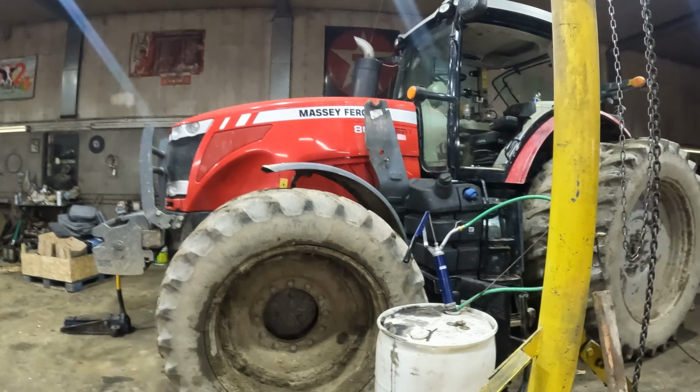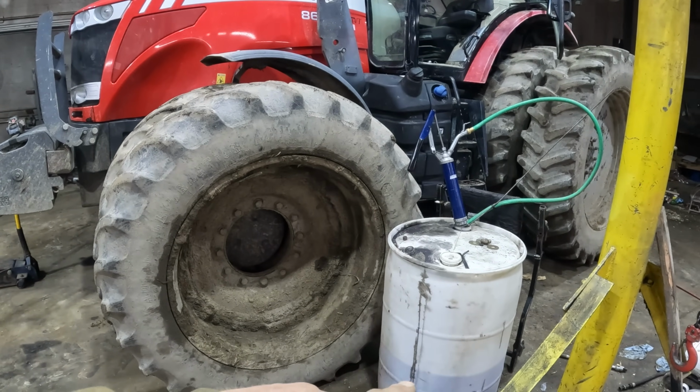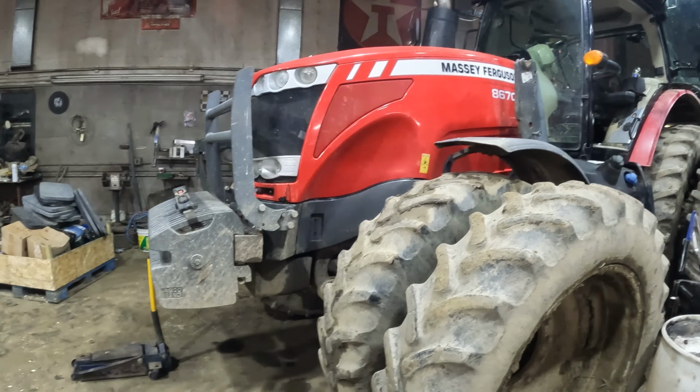I'm gonna end the video here. I gotta pump the diesel back in that was in it. We ran it kind of expecting to do this, so I didn't have to pump a lot of diesel out, and I'll pump it back in.